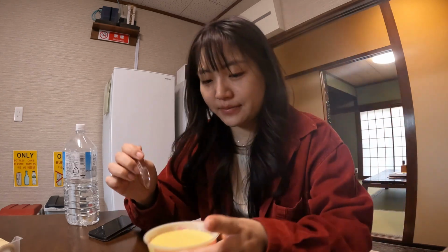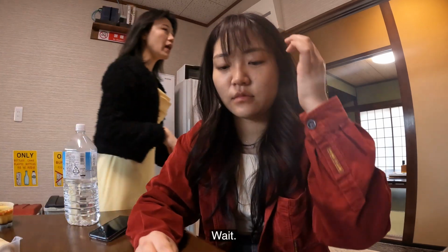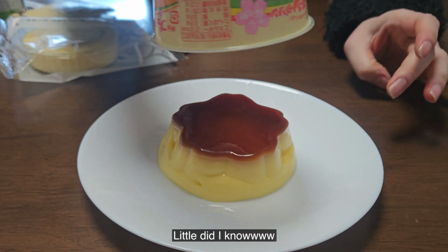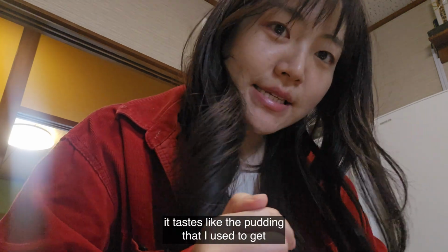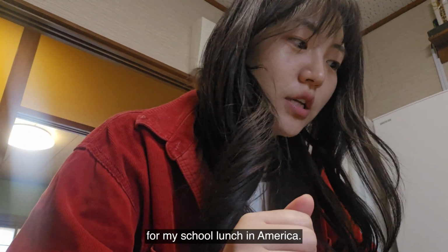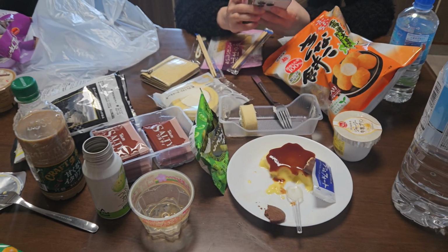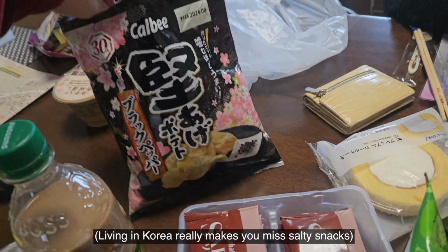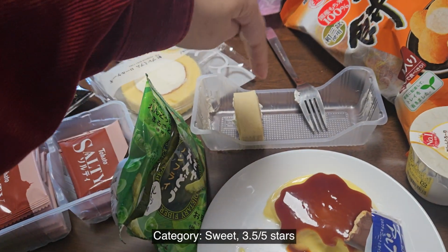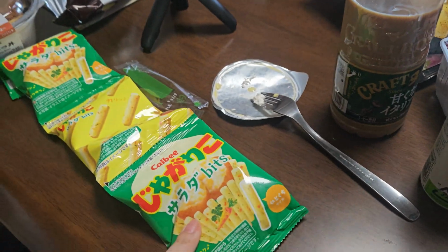오케이. 자, 푸딩? 아니야? 기다려. 자, 그럼 저는 롤 케이크를 먼저. It tastes like the pudding that I used to get for my school lunch in America. Agree? But it's a lot prettier. 스낵 파티를 열었습니다. 이거 맛있어요. 이거 짜서 맛있고 얘도 스윗한 걸로는 괜찮았고 This is, it's good. School lunch. This tastes like 빈츠. This is right. Yes, this was good too. Very good.